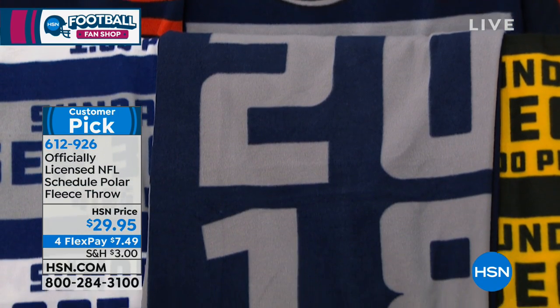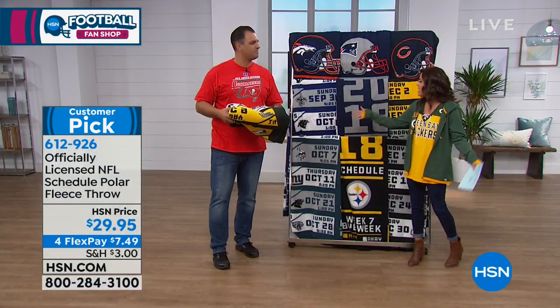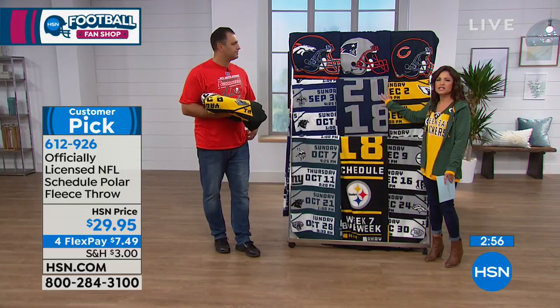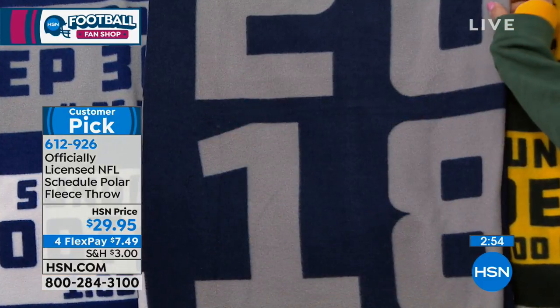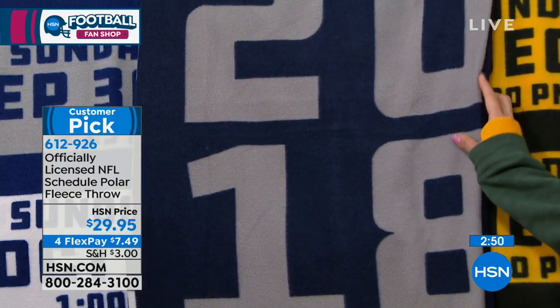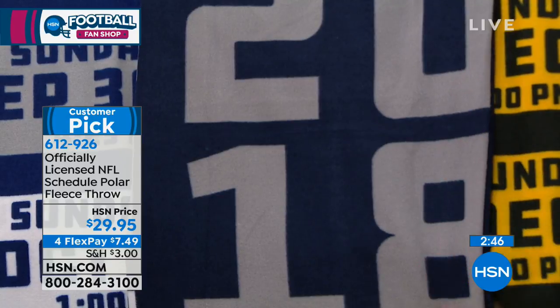So you could grab this and easily cover two of you in the chairs because it's so huge and super duper soft. I mean, you guys know how nice polar fleece feels. It's like taking your favorite baby blanket, and as you wash this, it's just machine wash, tumble dry, it gets softer and softer. And you can read the reviews on these.